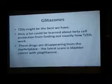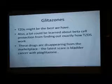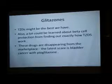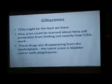So glitazones are the best we have had, and a lot could be learned about beta cell protection from finding out exactly how the TZDs work. But the only controversy is the offshoot effects. They act at the genetic level, but there are other offshoot effects, osteoporosis, and the latest scare is bladder cancer. So many have lost interest in this molecule now.